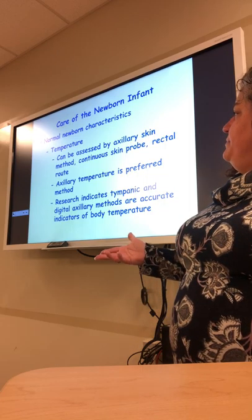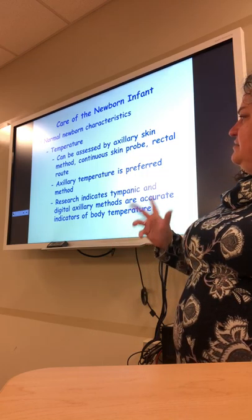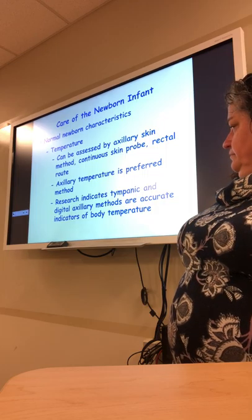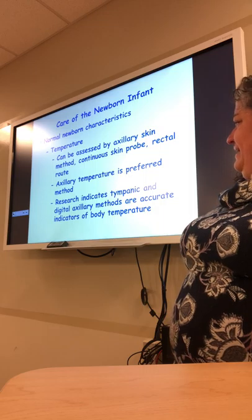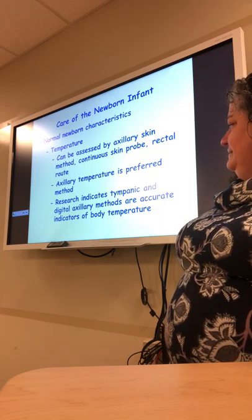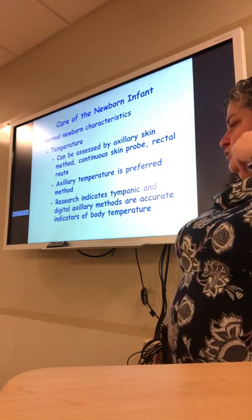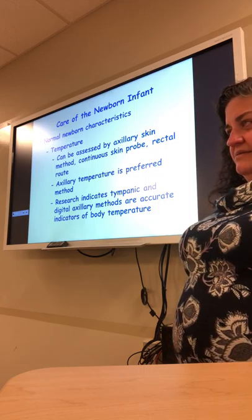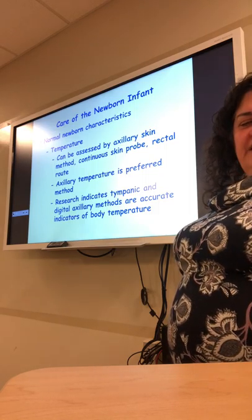So we know the temperature should be assessed axillary. We can do it rectally if those numbers are off, or by skin probe. The tympanic is a good, accurate measure of body temperature, but a newborn baby's ear is too small to really get a good reading, so that's why we avoid that method for a newborn.